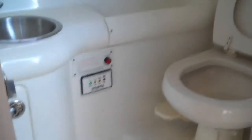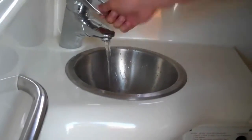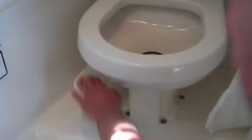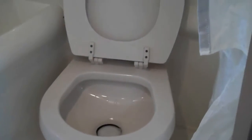Now as we move over here, this is your main full head. It's got everything in here. You got hot water, sink, cold water. Right here I can turn on the sink. Hot water comes right out, cold water, as well as your toilet. You have your lights right here, as well as your fan. And if I go ahead and flush the toilet, you'll see everything works correctly. There it goes. And that's your bathroom right there.